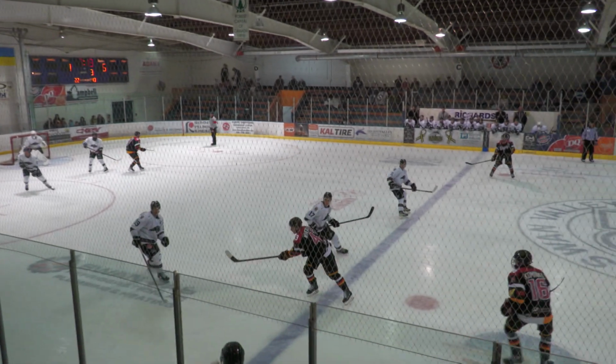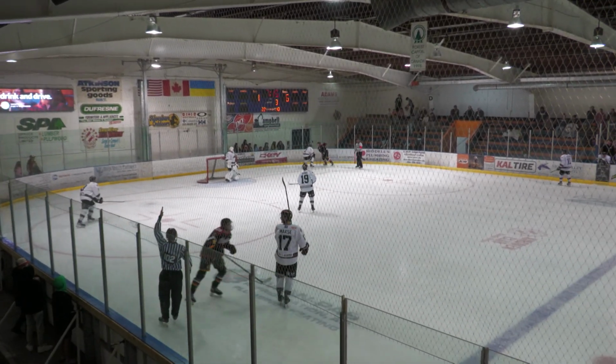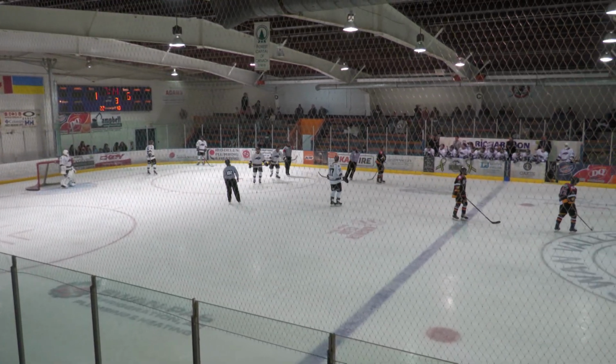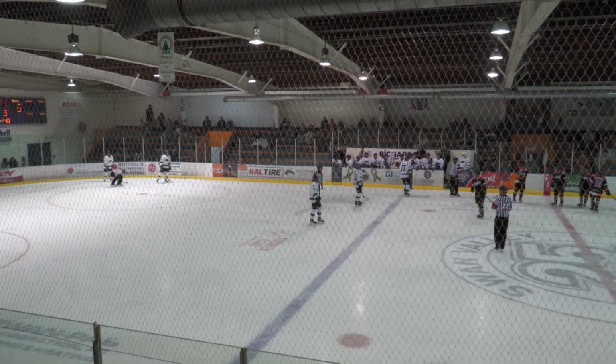Wheatley keeps it in at the line. Now it's come just outside, plays it down deep. And Josie, I think, down the far side, didn't realize the delayed offside was alive, or that was Kimeni, sorry, and played the puck. Guess he couldn't hear all the yelling saying clear the zone.